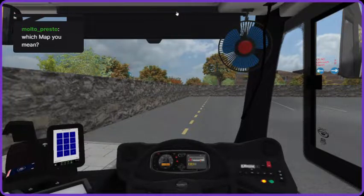But a lot of the time you're able to drive the bus out of service from the depot to the bus station, start your route and off you go, providing that's available to choose. If not, you can always just load in, say, 10 minutes earlier than you need to, to give yourself enough time to drive dead from the depot.